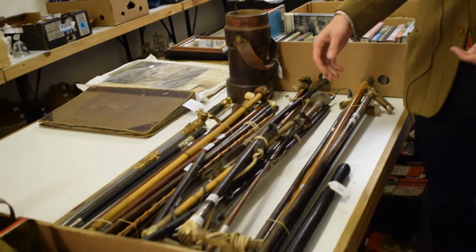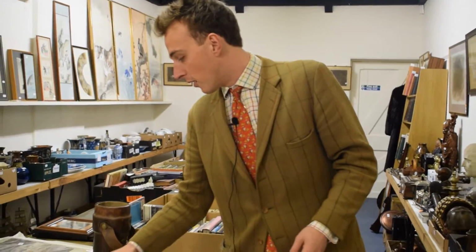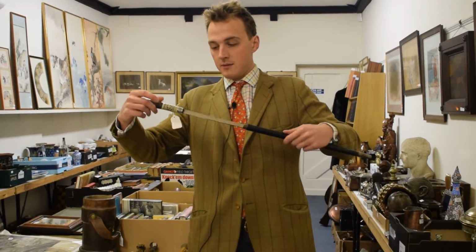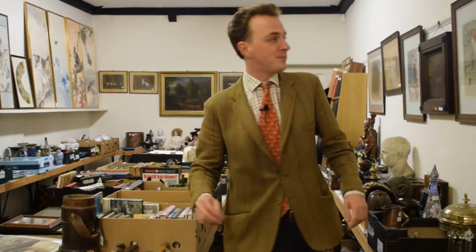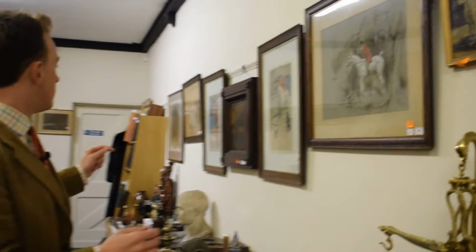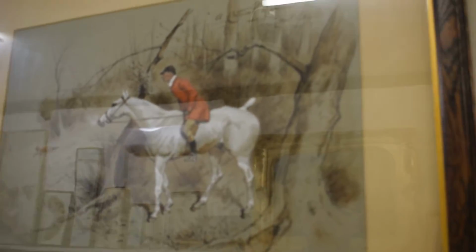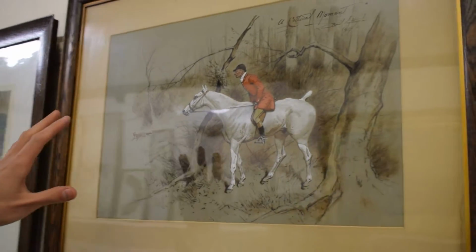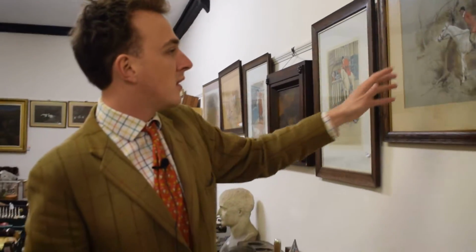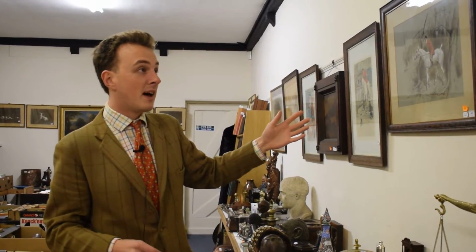Lots of walking sticks here. Bundles of walking sticks. Nice canes. You've got hunting crops. Swords, sword stick here, nice thing. You're not allowed those in public though, so be careful. And we've also got lots of pictures. One of my favourite pictures here is this Basil Nightingale, painted in 1919. And I just like the fact that he only uses a bit of body colour to pick out the horse and the fox. And I think it's quite effective. It's really well painted, and that's kind of £300 to £400.